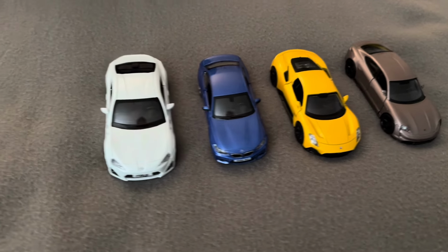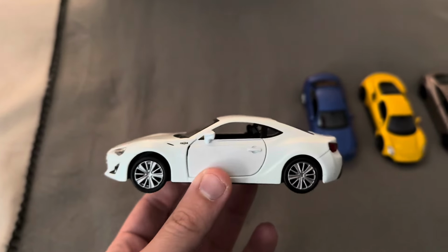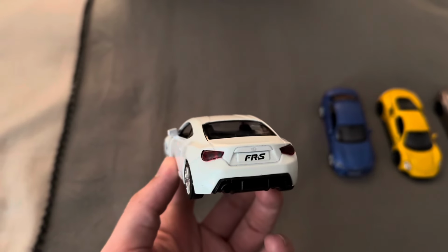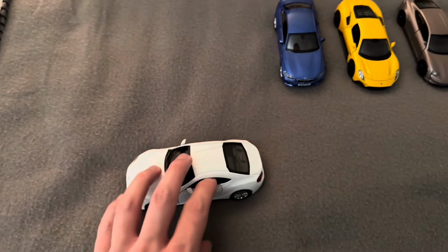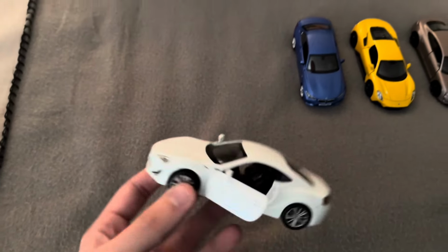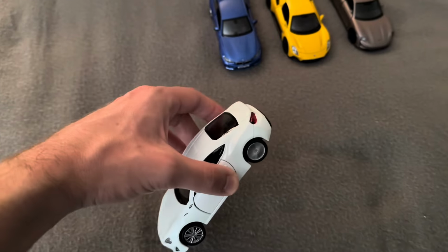And last but not least, to finish off the video, here are the pullback cars that I found at Food Lion by RMZ City. Up first, we have this Scion FRS Coupe in white. This is about 1/32nd scale, I believe. Yeah, they don't put scales on these RMZ City cars. It does have the opening doors, and it is, of course, a pullback model as well. Decent detailing on the interior and on the exterior, too, I might add. Nice.